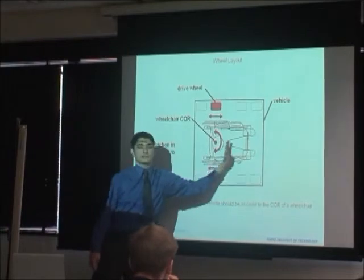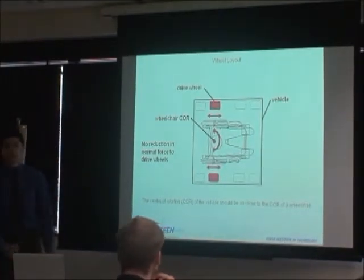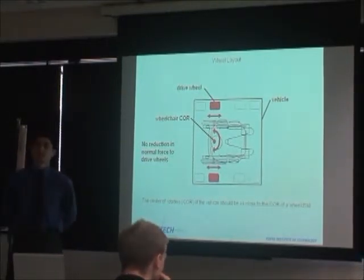This is the front of the vehicle, this is the rear. We need drive wheels in the 3rd pair of wheels in order to have the same center of rotation as a wheelchair. This can provide a more intuitive control for the passenger.